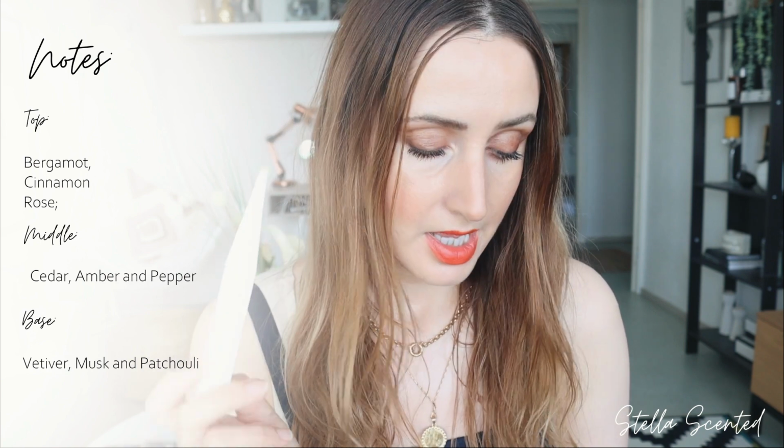The fragrance inside smells also incredibly elevated, round, sophisticated. And this one is fresh but with a little twist of spices and rose. So let's have a look at the notes in this fragrance and then we'll talk about how I feel about it. We have on the top notes bergamot, cinnamon and rose, and in the heart we have cedar, amber and pepper. In the base we have vetiver, musk and patchouli.